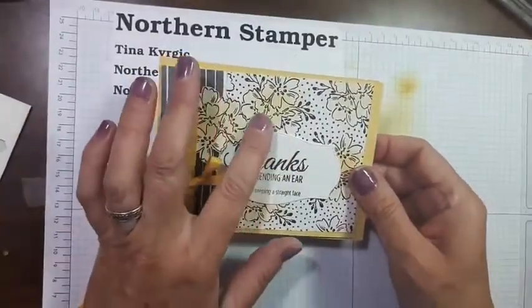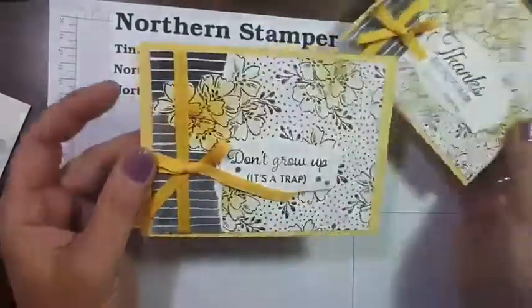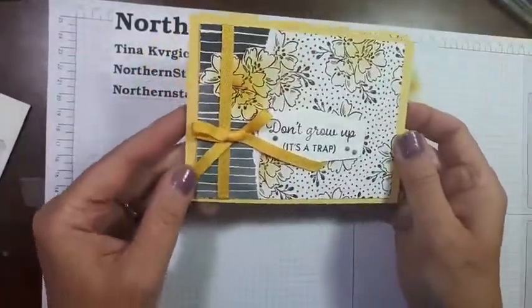Anyways, so that's one of the cards using the celebration item. And that is the free hand-penned, the black and white designer series paper. So when you purchase at $60.